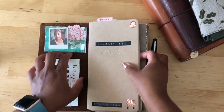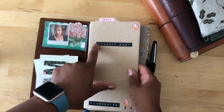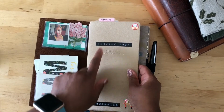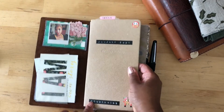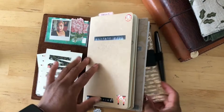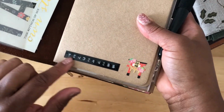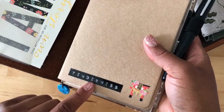So that's what I did with this. I just added some labels. I got a little label maker recently. Add the date. Once I'm done with this insert, I'll add the end date. And then this is my word for the year. This is something that I've typed on almost anything I can put it on. I just want to remind myself of my word for the year.